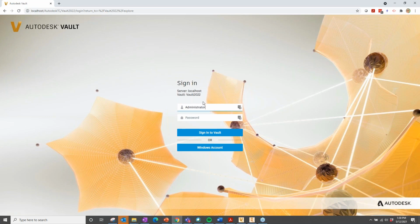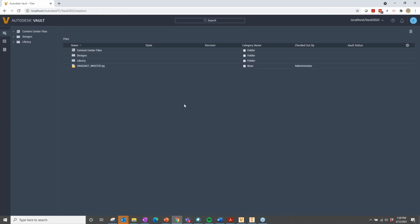But I'm going to log in as administrator, and I'm going to sign into my vault. I could use my Windows account, all those things that we would typically think of, but I'll go ahead and sign in. And first of all, the responsiveness is great. It immediately returns to me. I can see the information. It comes back right away.